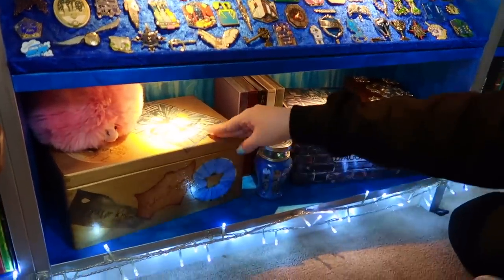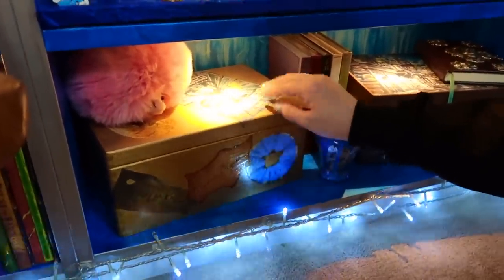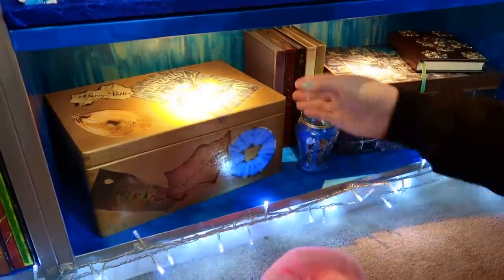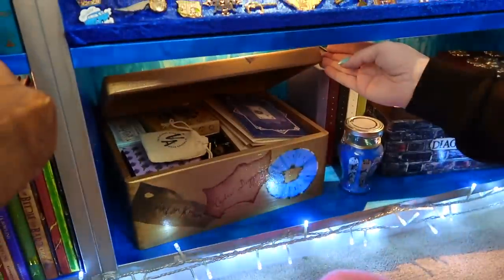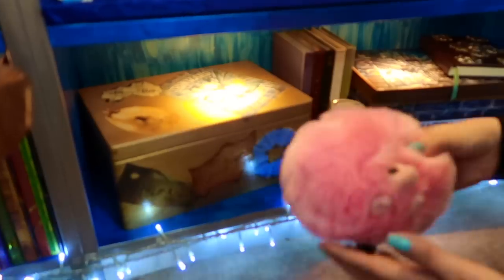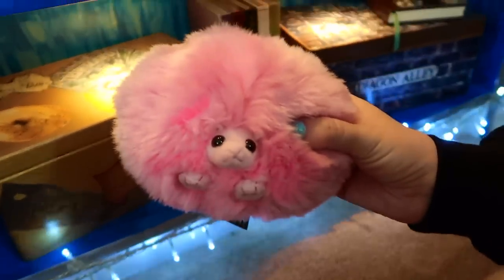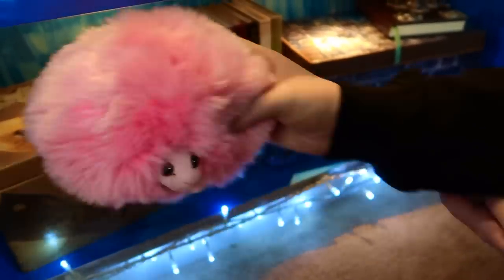And then another beautiful box by The Locked Vault. This is the Triwizard box. This is full of pin badges and so on. Just absolutely chock-a-block with things in there because I don't have room for everything. And then I love this. This is the latest Pygmy Puff from Platform 9 3/4. I love it. It's so soft.